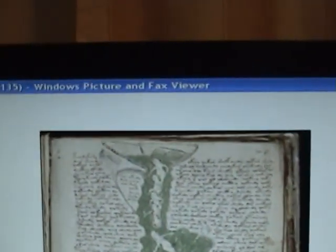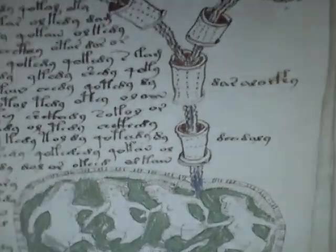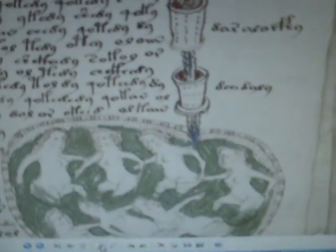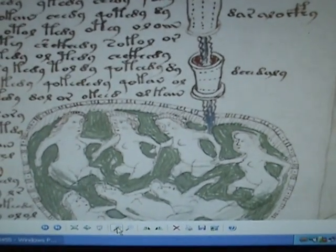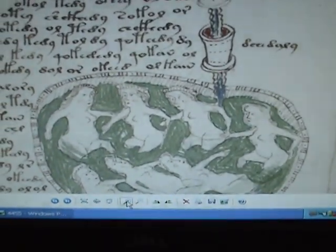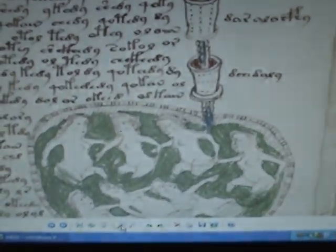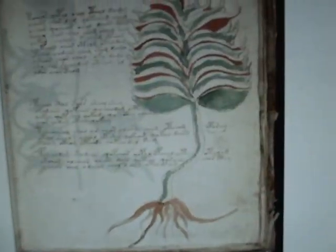And here we have more women. They're always women. They're not men. And they're always up to their knees, or this fluid, whatever it looks like, is not covering their waist. So I was just kind of wondering about that.